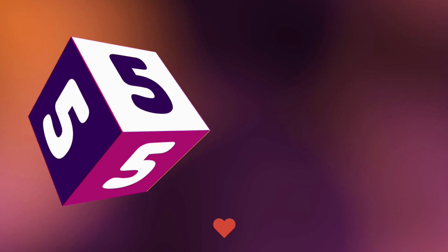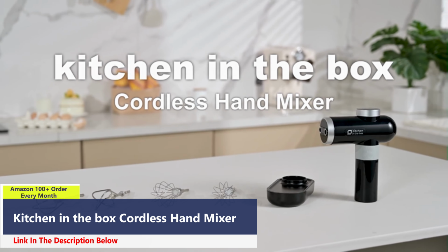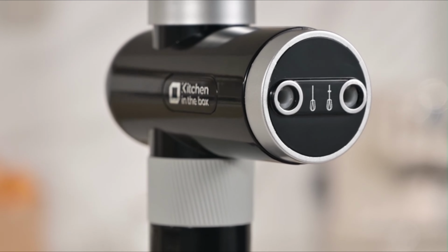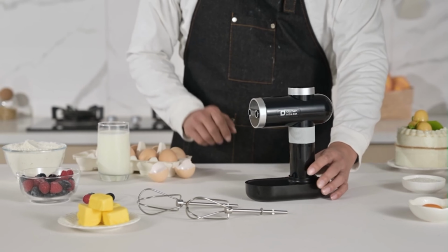Number 5. Experience the freedom of baking with the kitchen-in-the-box cordless hand mixer. Powered by a safe and durable lithium-ion battery, enjoy over 1 hour of continuous mixing on a full charge.